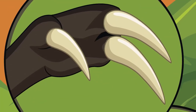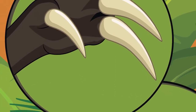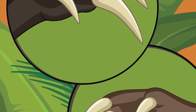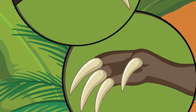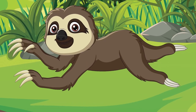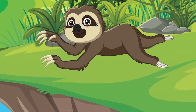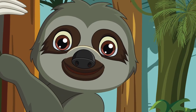There are 2 main species of sloths, the 3-toed sloth and the 2-toed sloth. 2-toed sloths are a little bit bigger. Because of the color of their fur, 3-toed sloths look like they're smiling all the time. Can you guess which one I am? Sloths have very long claws that make it hard to walk on the ground, but they help us move through the trees and water. Sloths are the slowest moving mammal in the world.